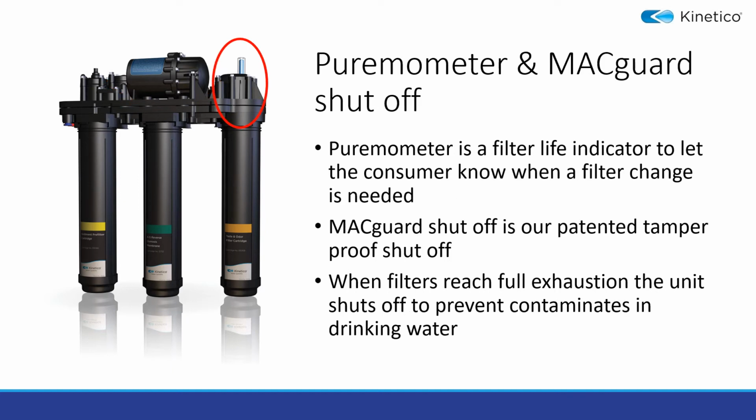The purometer is a filter life indicator to let consumers know when a filter change is needed. The filters in the K5 drinking water station run for 500 gallons, except for the membrane. The K5 unit is a fully mechanical metered system. So as the water is passing through, the purometer will actually meter out your water usage, and as it does so, it will continually drop down. At some point, it will fully drop down and close the water flow, which tells the consumer it's time to replace the filters. The benefit with this is that you're only replacing filters when needed and based off your usage.